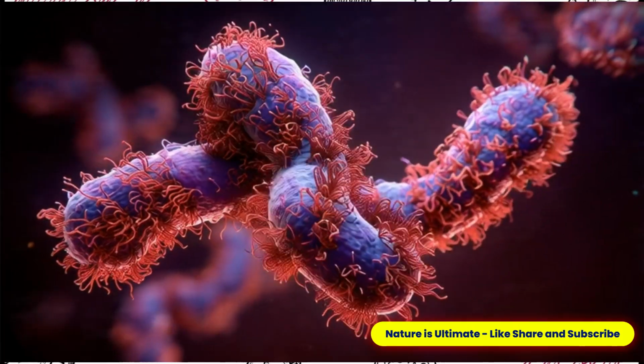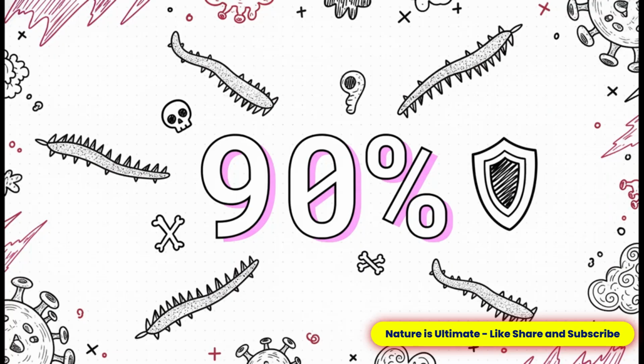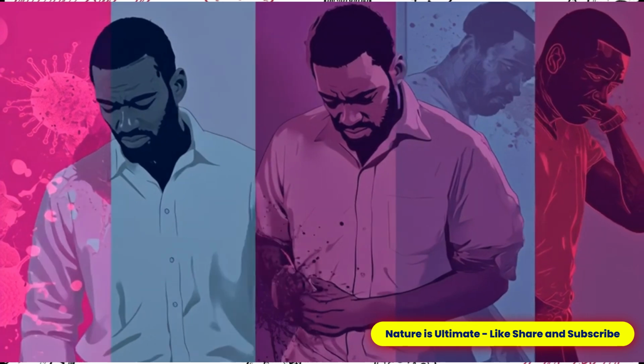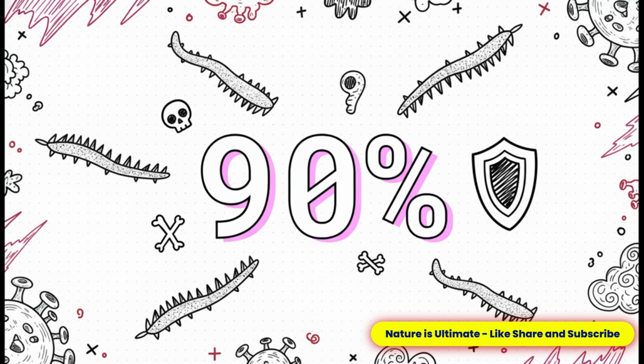First, let's just set the stage here so you understand the stakes. At its absolute worst, the Ebola virus has a case fatality rate of up to 90%. Just let that number sink in. That makes it one of the most lethal pathogens on the entire planet. So you can see why understanding how to fight it isn't just some academic exercise. It is truly a matter of life and death.